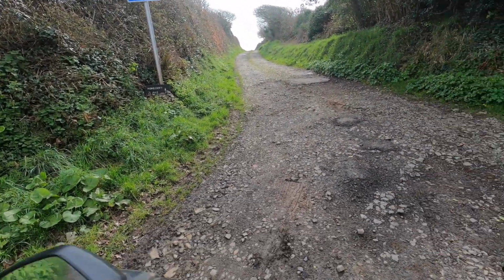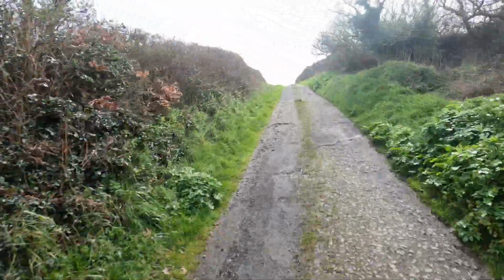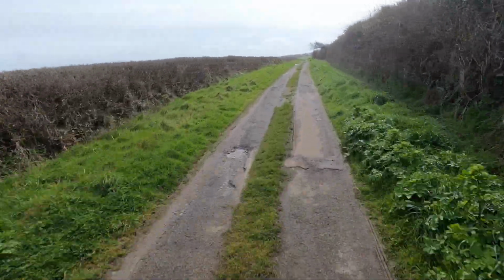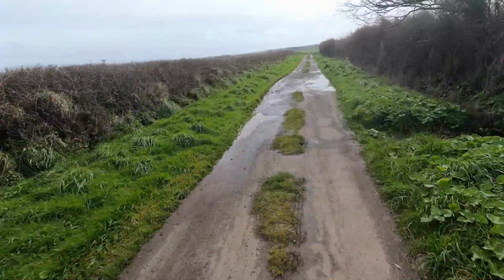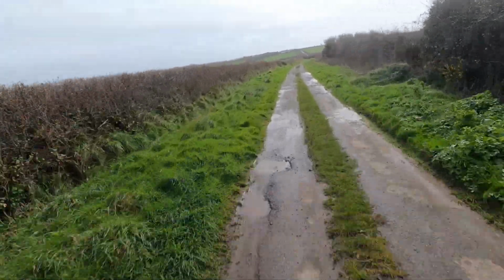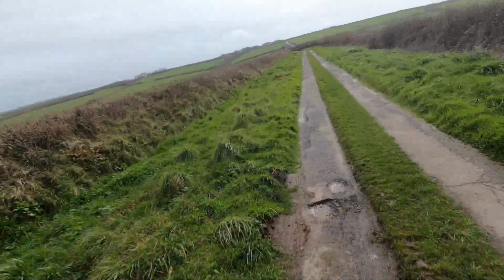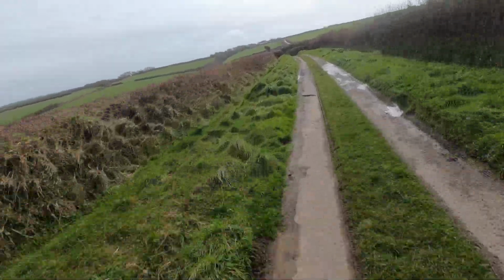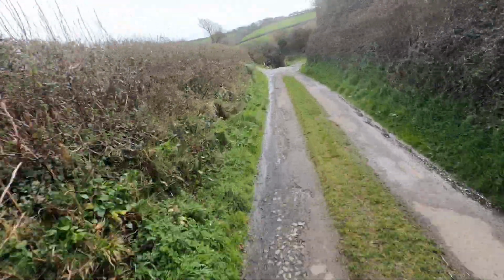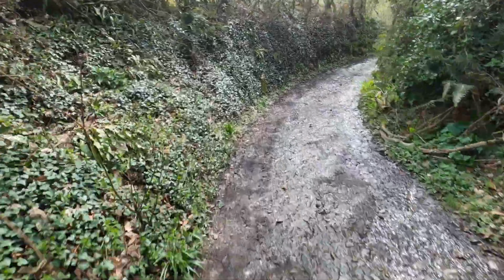Okay, last lane, unsuitable for motors. That's what we're looking for today, on this lane at least. This is more like it, nice and easy. That's not going to overwhelm the 390. Straight down here. Steady, always steady.